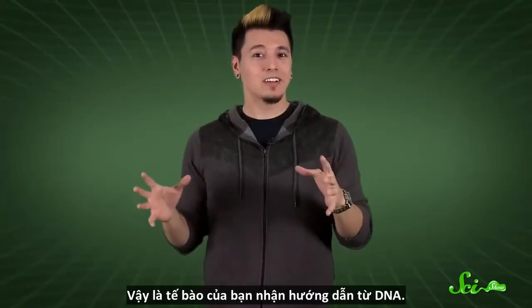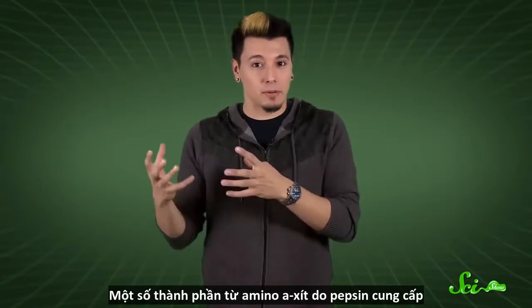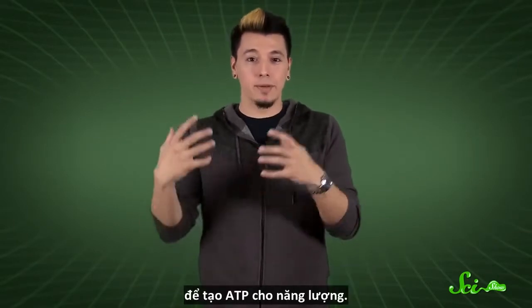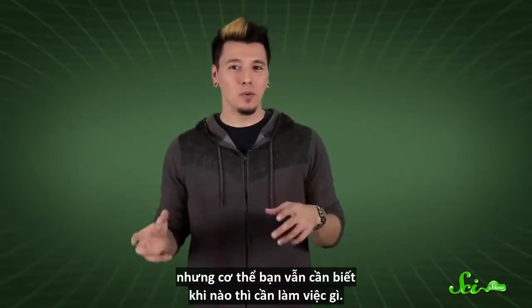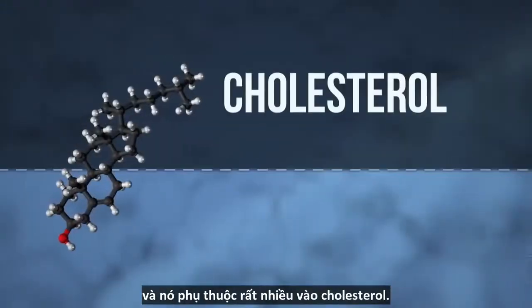So, your cells get their instructions from DNA. Some of the ingredients from the amino acids are kindly provided by pepsin, and then the cells use oxygen delivered by hemoglobin to make ATP for energy. The digestive, respiratory, circulatory, and nervous systems are all working together here. But your body still needs to know when to do what. That is where your endocrine system comes in, and it owes a lot to cholesterol.